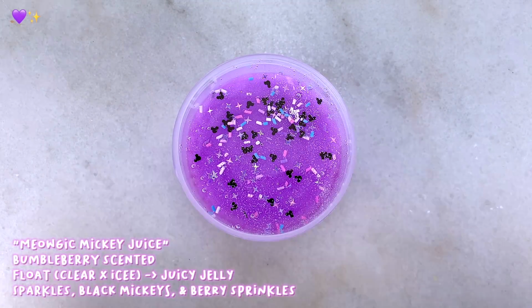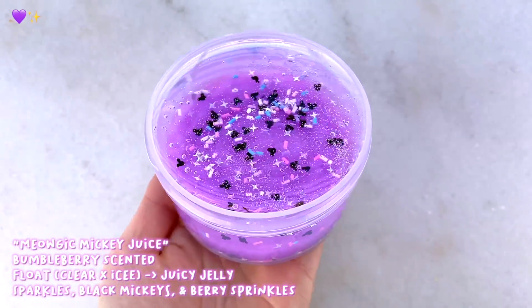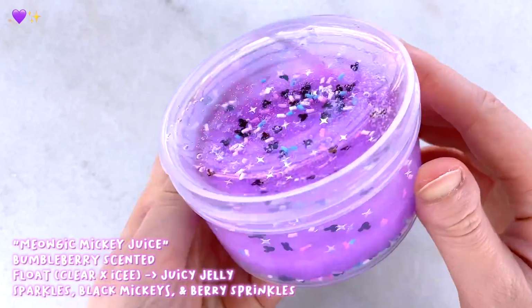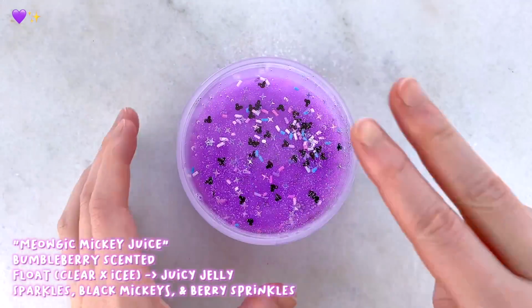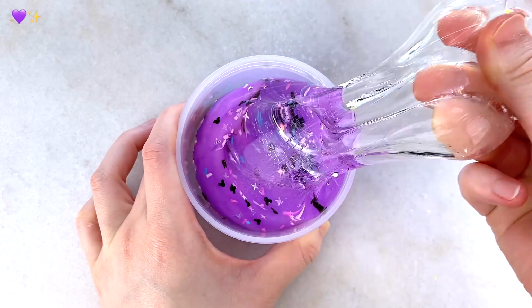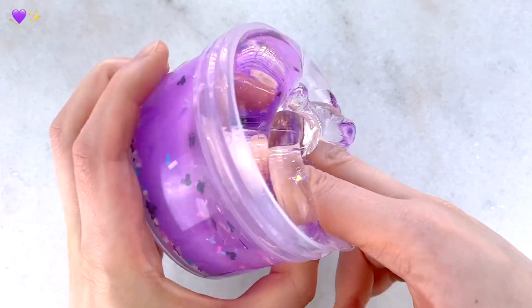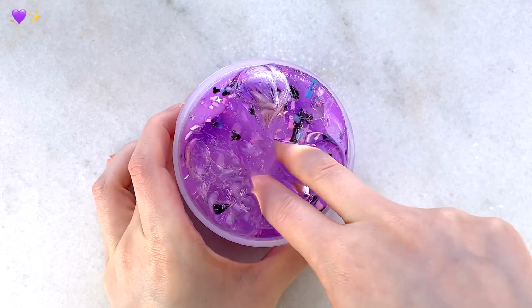This next slime is a new juice slime in my upside down float series, and it is called Meowgic Mickey Juice. It is slightly inspired by a Halloween slime from my last restock, which was called Mickey's Hallowhip. Instead, now it's a float slime. So it has a purple icy slime on the bottom that is decorated with a bunch of sprinkles. So there are black Mickeys, berry color sprinkles, and purple sparkle glitters.